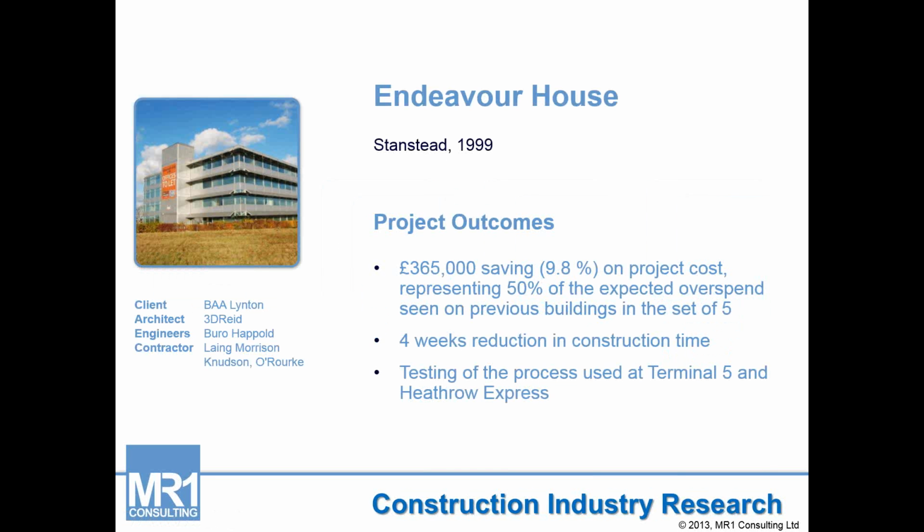50%, representing 9.8% of the project cost, was actually removed from the building costs on the 3rd building. It also reduced construction time itself by 4 weeks. So this really tested the processes used at Terminal 5 and Heathrow Express and demonstrated that they worked.